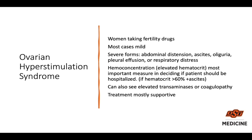And it says here if their hematocrit is greater than 60% and they have ascites. But you can also see elevated liver enzymes or coagulopathy, and it's just supportive treatment. I've never seen it. It's in the literature a lot more. These are also patients that you don't do adnexal exams on because you can cause shock and worsening conditions. If you have a concern for this, it's rapid consultation with the OB experts.